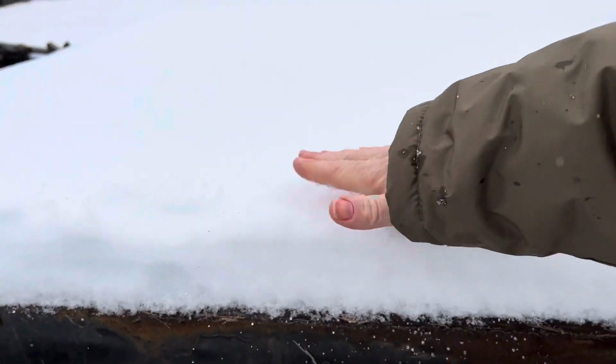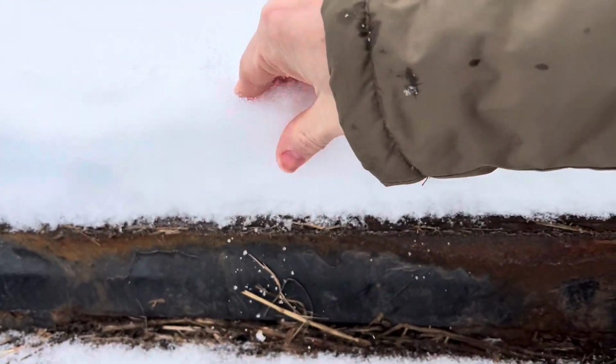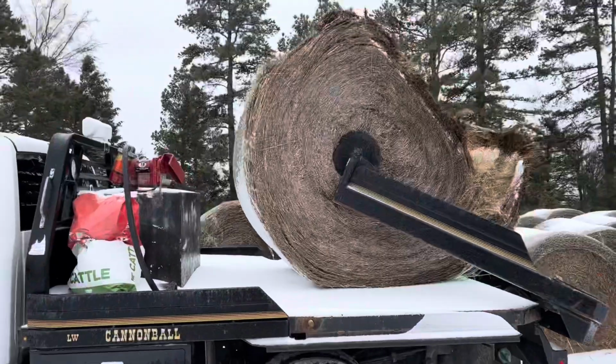It's not, that's solid ice. That's not snow, that's ice. Not snowflakes, ice. Okay, I think we're ready.